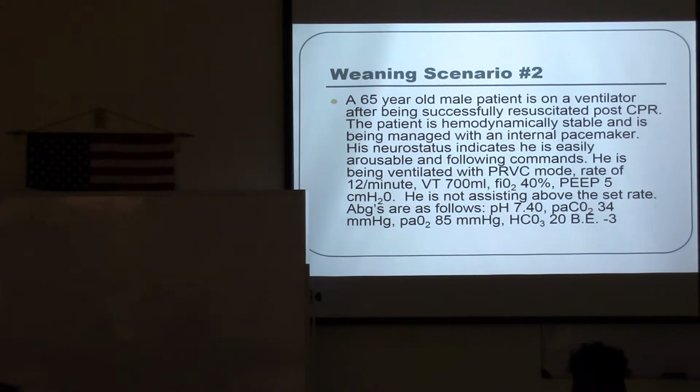So was the initial problem fixed? His heart stopped, and now his heart's back. Does he have a good blood pressure post-resuscitation? It says he's hemodynamically stable, so that's good enough. So good blood pressure, heart's beating again, he's got a pacemaker. What about neurostatus? He's following commands, so is it good to extubate somebody that's following commands? Yes. And is he oxygenating okay with 40% and 5 of PEEP? Yes. It doesn't give us airway pressures, so I guess we just have to go with what we've got.